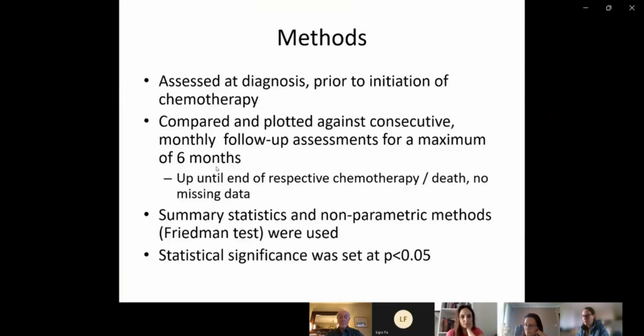So we measured them consecutively up until the end of their own respective chemotherapy treatments or up until the potential for death. And some of the low risk patients, especially the smaller children that didn't require as much chemotherapy, like with some of the nephroblastomas, if they received their chemotherapy cycles over a period of 3 months, we only have 3 consecutive measurements, which we then included up until the last measurement.